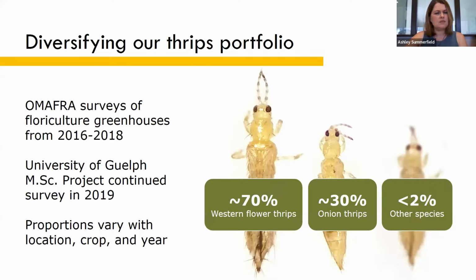And this was a lot more than anyone expected, because until this point, everyone just assumed that any yellow colored thrips in the greenhouse was Western flower thrips. Now, these relative proportions are an average, but they varied really dramatically depending on the location, crop, and the different years. In some circumstances, onion thrips can be the dominant species. And we don't actually know what makes onion thrips a major problem in some greenhouses and not others.